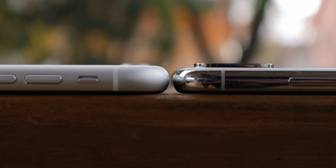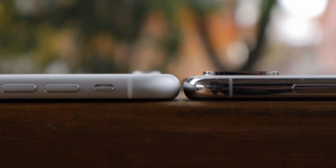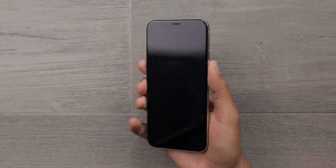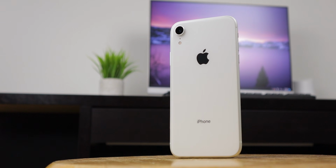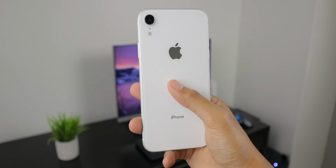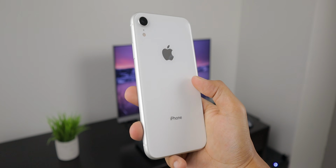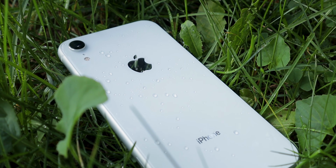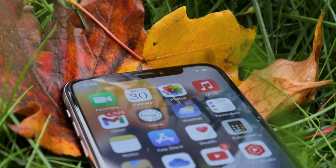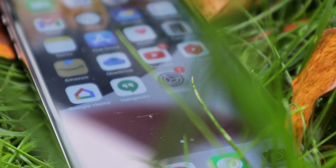The iPhone XR is also a few millimeters thicker than the iPhone XS, and you can feel the difference, but I wouldn't say this makes one better than the other. Now, the iPhone XS I have is in silver and the iPhone XR is in white. And although I like both colors, I will give the edge to the iPhone XR because this white color does a far better job of hiding fingerprints, which makes my job of filming this phone a lot easier. That might not apply to you, but it's something I genuinely like about this phone in this color. Now, both phones are water and dust resistant, which is great, but the iPhone XR is IP67 water resistant and the iPhone XS is IP68 water resistant. Small difference, but I think worth mentioning.